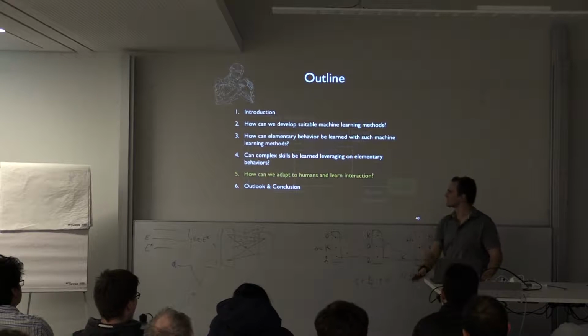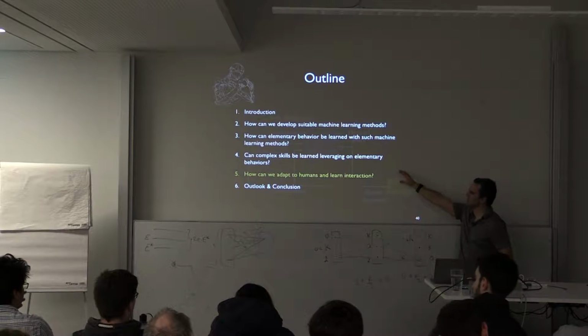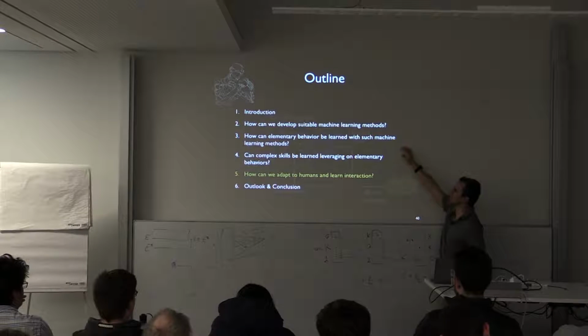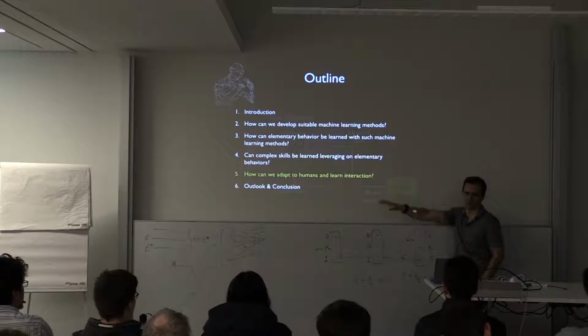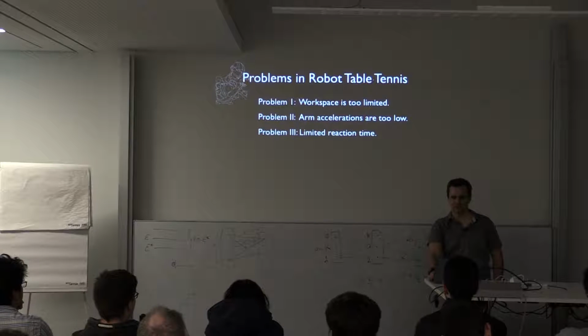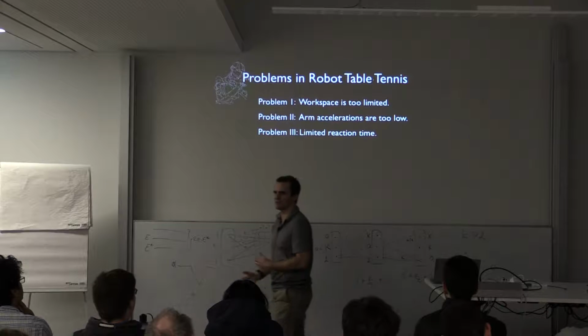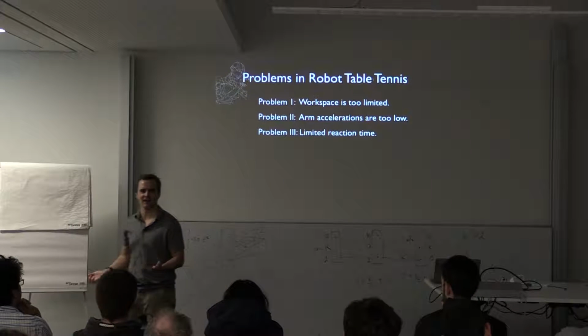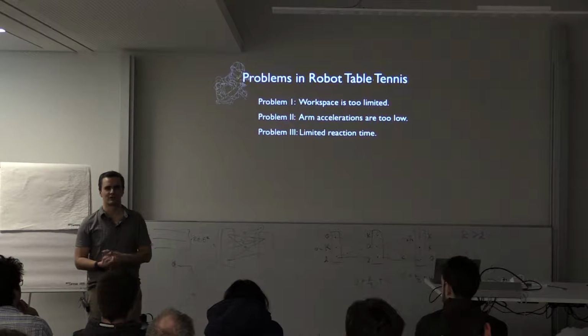Now, the last question which I still want to address is I want to take this architecture which we came up with through the first three questions and use it in order to adapt to humans. And this really goes back again to robot table tennis. Since back then we asked ourselves, well, what actually are the key limitations for table tennis?